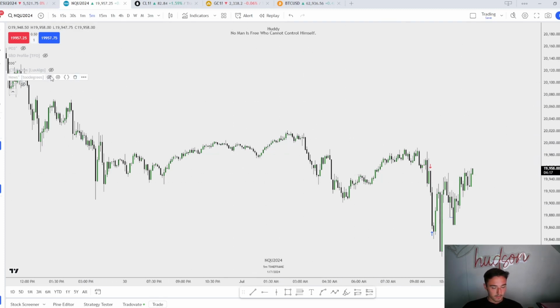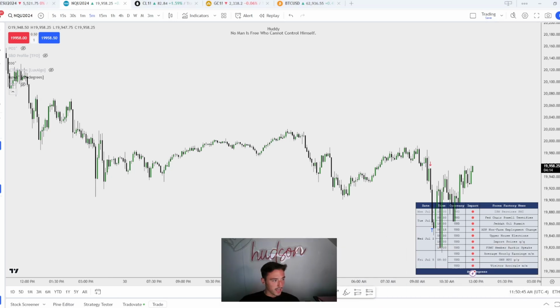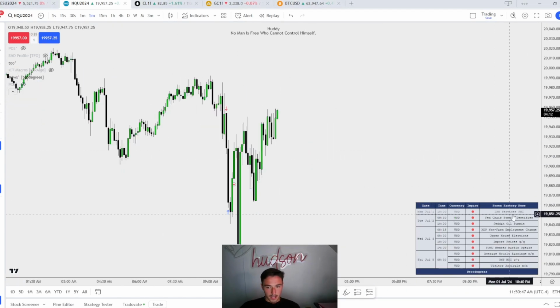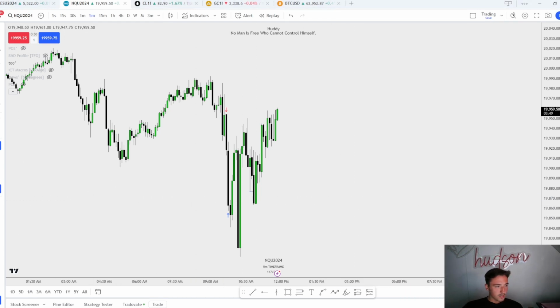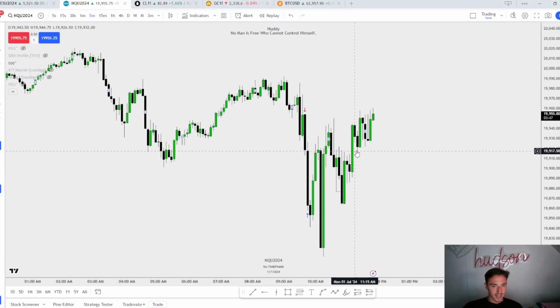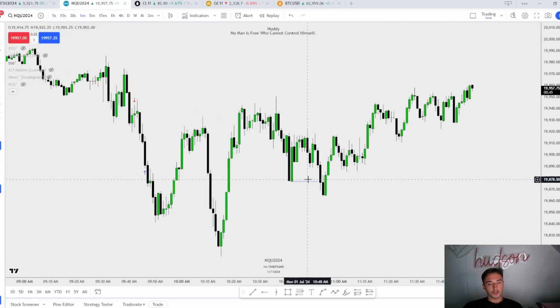Expect chop, right? If we take a look at the calendar right here, Monday we had PMI at 10. Tomorrow we have Powell speaking, so that's going to be interesting. There's nothing else. I don't know if there is anything else. Wednesday we have a couple red folders, and then Thursday we're closed for a bank holiday, and then Friday's NFP. So a decent amount of news this week, but today just a scalp day, right? There's nothing really going on.